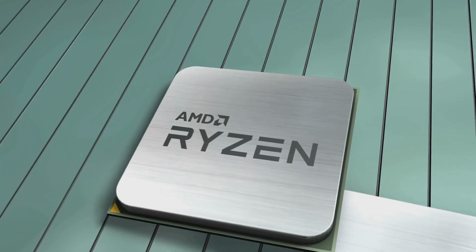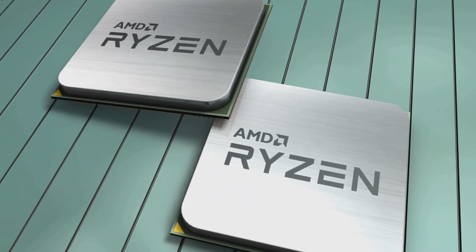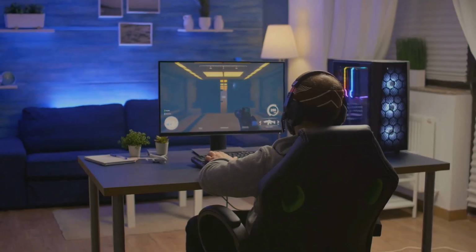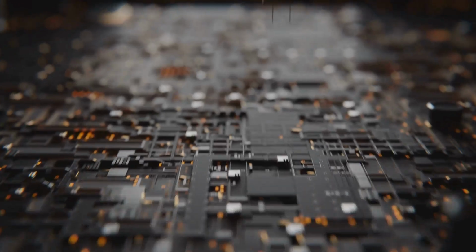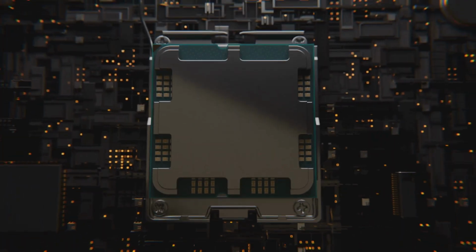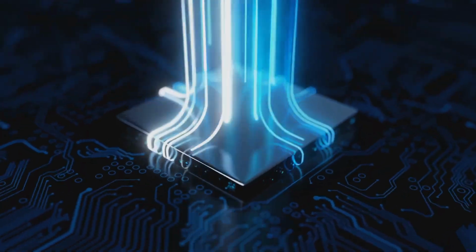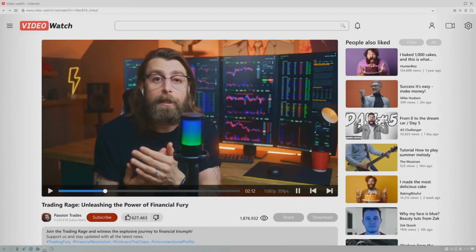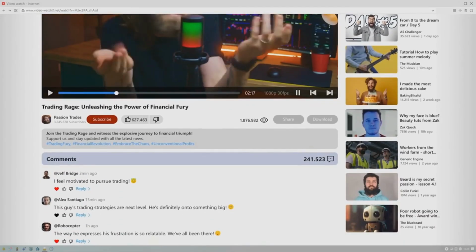These processors, like the Ryzen 7 7800X3D, have quickly become the talk of the town, and for a very good reason. They are delivering performance in games that is, frankly, mind-blowing. It's not about having the most cores or the highest clock speeds anymore. AMD found a different, smarter way to boost gaming performance, and it's all thanks to a clever bit of engineering that focuses on what games truly need: fast access to a ton of data.